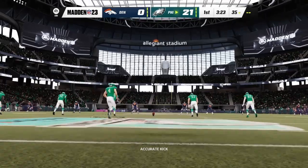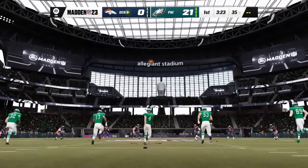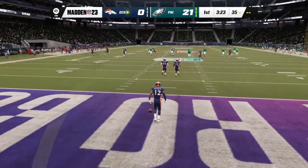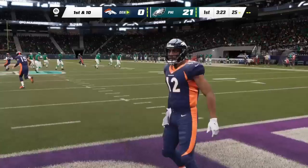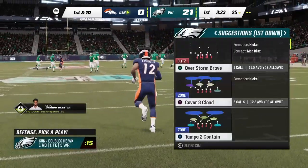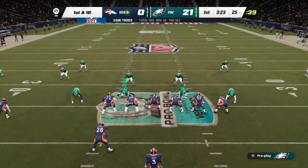So how about this for a start? 21-0 here in the first as they kick this one away. And no effort to bring this one out. It's a touchback. Denver's offense ready to go again.